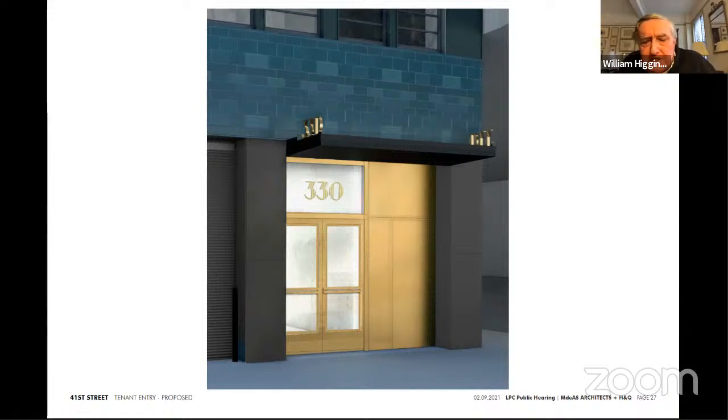It's not a huge projection. I think it's 5 feet with the 330 numerals on the top. We're trying to hit that spot where it is designed but not over designed, and kind of relates to the functional quality of this elevation of the building. Next.